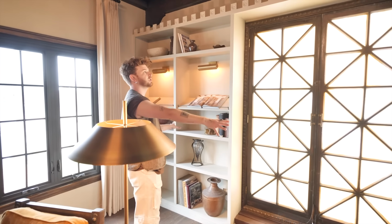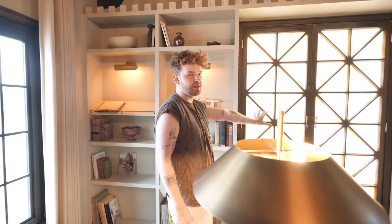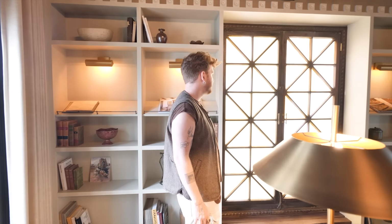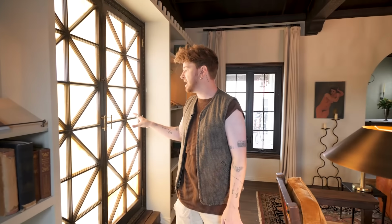So this wall used to be a big, huge empty wall, and this used to be a large window that the previous owners ended up removing and putting some old doors here. But I should say they weren't old doors, they're actually new doors, and I turned them into old doors. I actually found these, believe it or not, in Pasadena at an architectural salvage store, and they fit the door frame perfectly. So I just knew they were meant for this spot in the house.